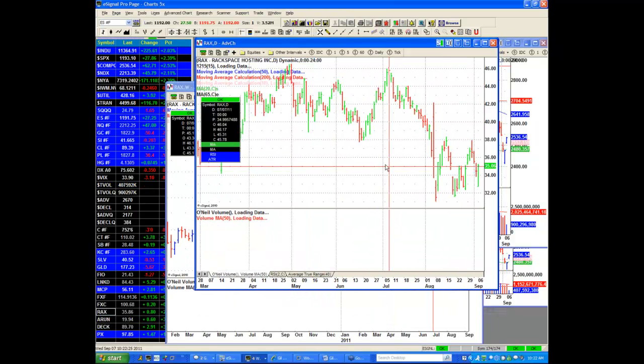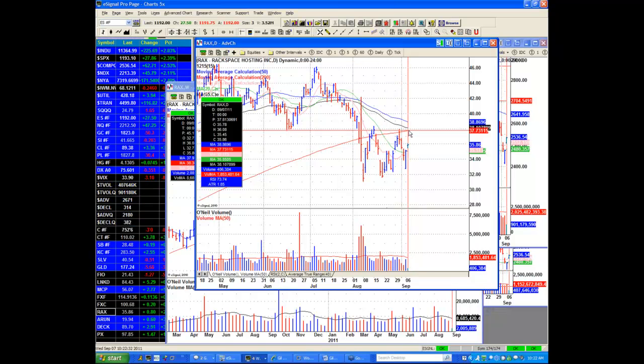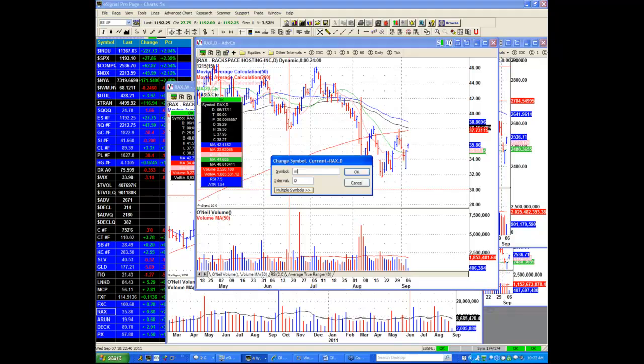Rax, potentially one to be looking at. It's really light volume and it's gapped up today. I don't know if it's going to get up to 37.73, but I figure if you're taking a short position here, that's kind of your upside risk. So that's about 7-8% from here.